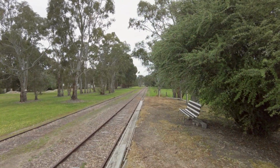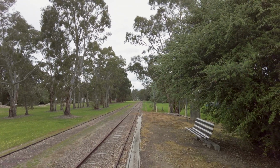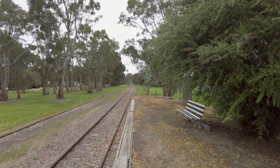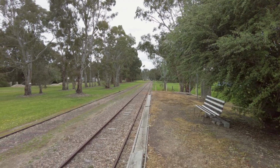Right there. That's a long platform. Against the fence. Yeah. A little bit of a mound. I poisoned it, so that's as far as the platform used to go. Back in 1990, they ripped all the yard up, all the sidings, and also cut the platform back to nothing.